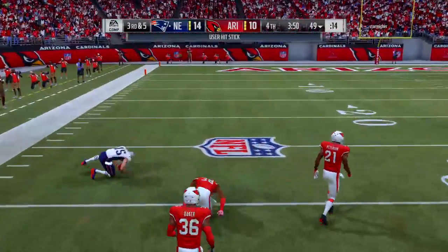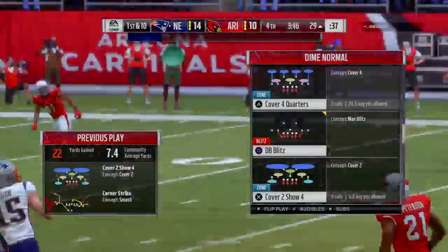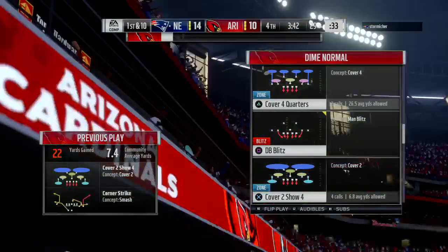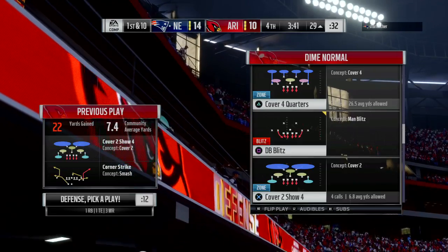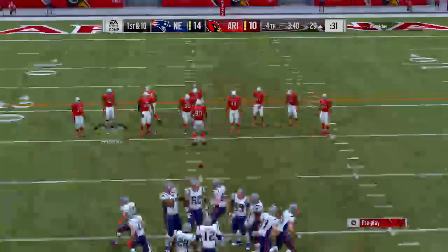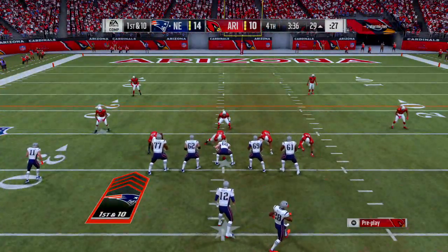He'll find his man. That's Hogan, complete. And he'll be taken down, but not before getting this inside the 30. They convert on 3rd with a gain of 22. Brady now, a perfect 8 for 8 to start the 2nd half. Not bad. 1st and 10.